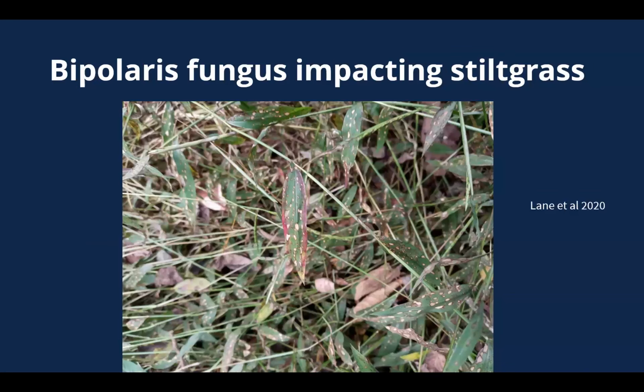And there has recently been a fungus found on stiltgrass impacting it. And there are some people looking at using that as a potential biocontrol agent as well. But it is something we see a lot of, actually. A lot of stands, you'll see these symptoms on stiltgrass. It doesn't seem to wipe it out. I haven't seen any long-term reduction in stiltgrass, even in areas that have a lot of this fungus.